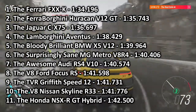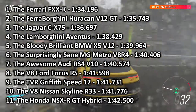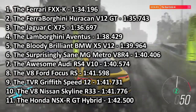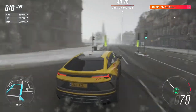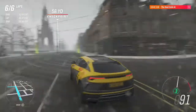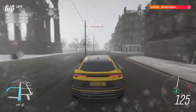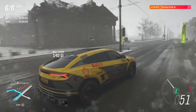Beats out the Metro, the Audi RS4, that, interestingly enough, had the V10 that was an option for this, the V8 Focus RS, and the TVR Griffith Speed 12. Yeah, a very, very solid time from a pretty solid car. Again, it is a bit of a shame for me because I can definitely tell what would make this car just that little bit better. But unfortunately, I don't have the option to make it better.